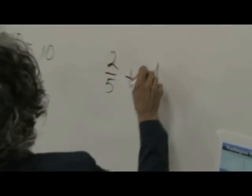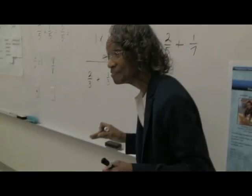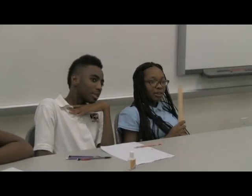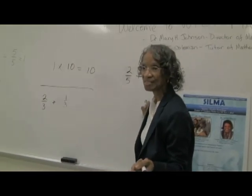2/5 plus 1/7. The denominators are not the same. You cannot add the numbers this way. What do you have to do? You have to change each one of these to get equal, same denominators. A fast way to do this.